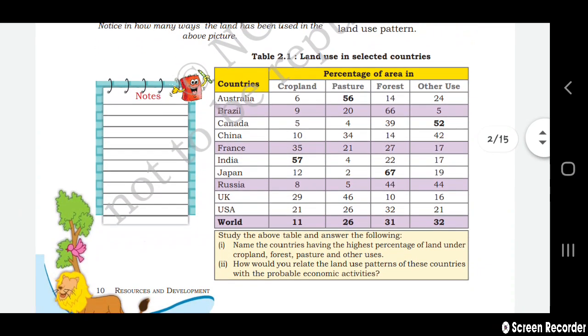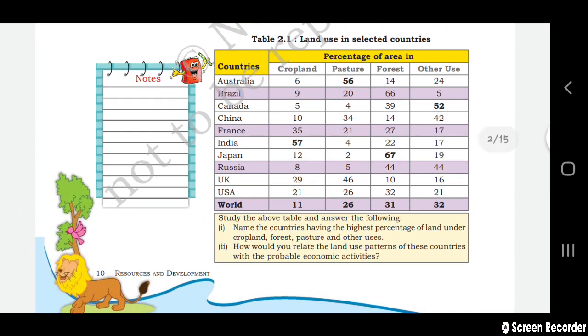Land use in selected countries: Australia has 6% cropland, 56% pasture, 14% forest, and 24% other uses of land.